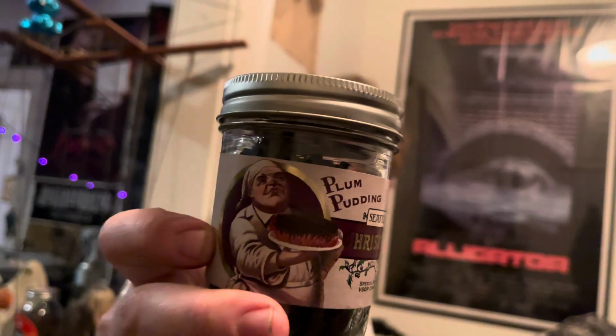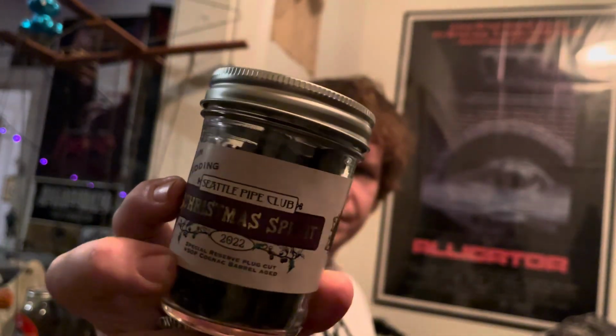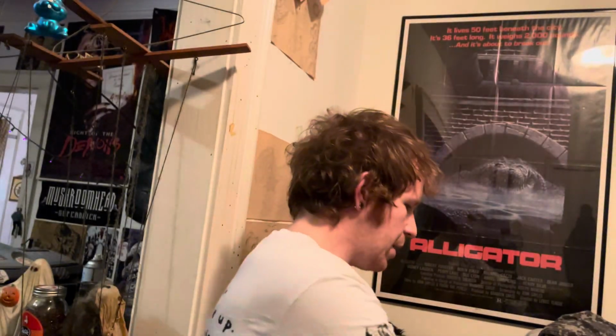I would highly recommend this Christmas Spirit Plum Pudding. And if anyone from Seattle Pipe Club is watching this, just re-release it. 1,200 tins, come on. There's like 500,000 tins of Sun Bear made. If I had to choose between this or Down Yonder as far as new Seattle Pipe Club stuff, Down Yonder can hit the road. Keep them in their mold.